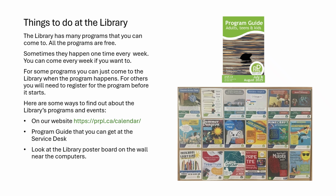Here are some ways to find out about the library's programs and events. On our website, prpl.ca/calendar. A program guide that you can get at the service desk. Look at the library poster board on the wall near the computers.